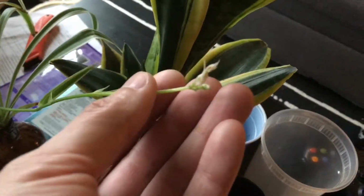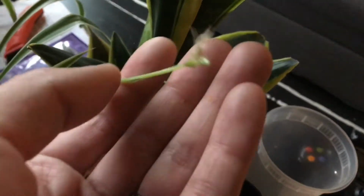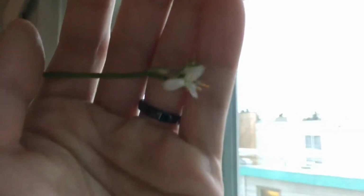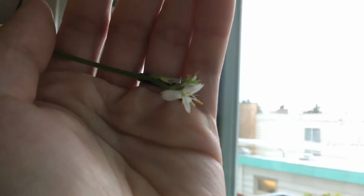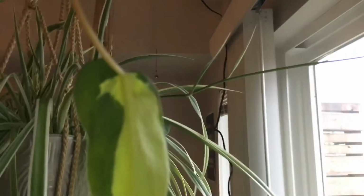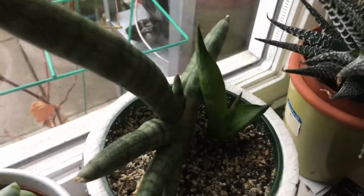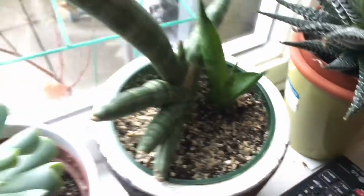And the spider plants, you can see the water culture one is flowering, a little slower though, comparing to this guy in soil. You can see this, I didn't even see it last week, it has flowered. And then the last things are these succulents. See that sprout is getting bigger. But yeah, that's it.